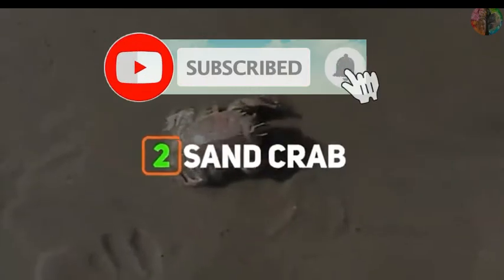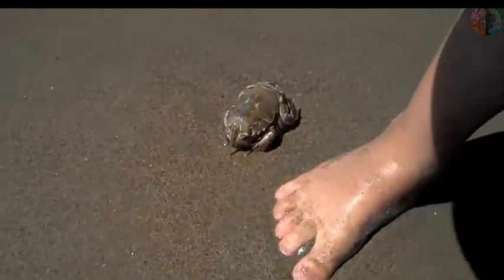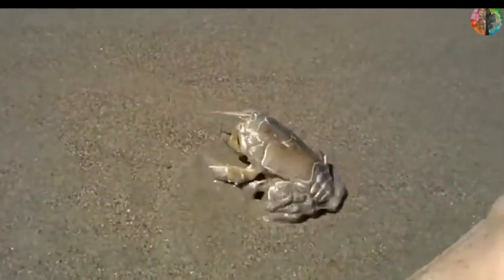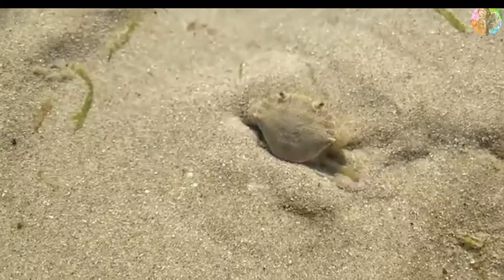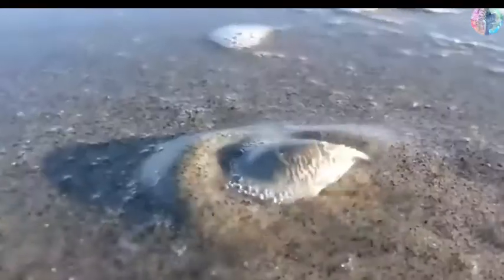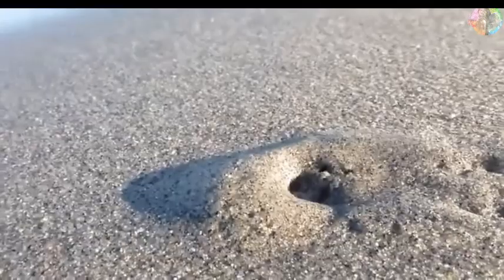Number 2. Sand crab. Meet the sand crab. No bigger than a human thumb, sand crabs spend most of their time buried in the shifting sands, camouflaged by their gray shell. You'll have an easier time finding a needle in a haystack. Like other crabs, these guys burrow quickly and often stay put in the sand while keeping their balance with the help of their heavily armored, curved bodies and pointy legs.